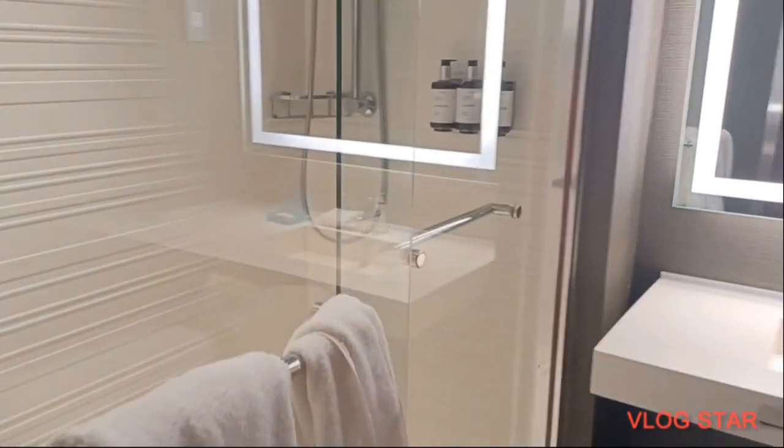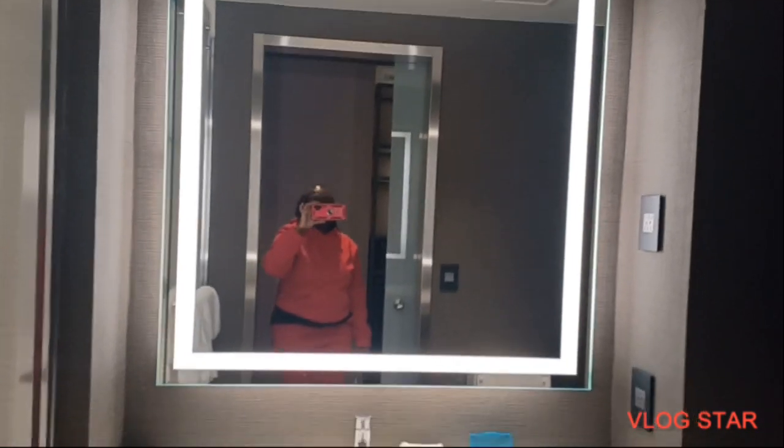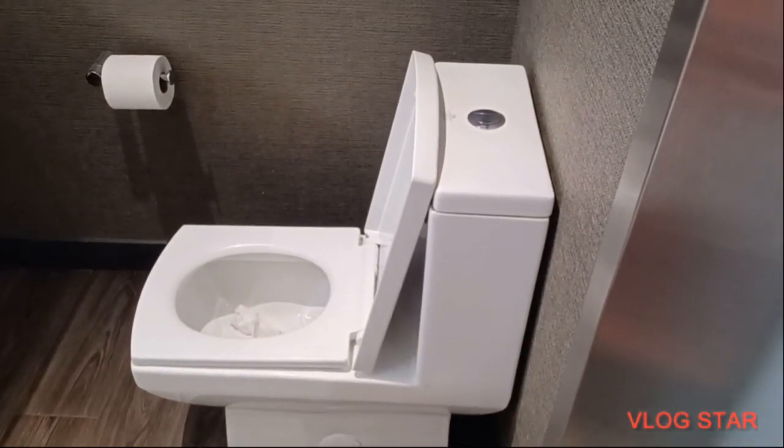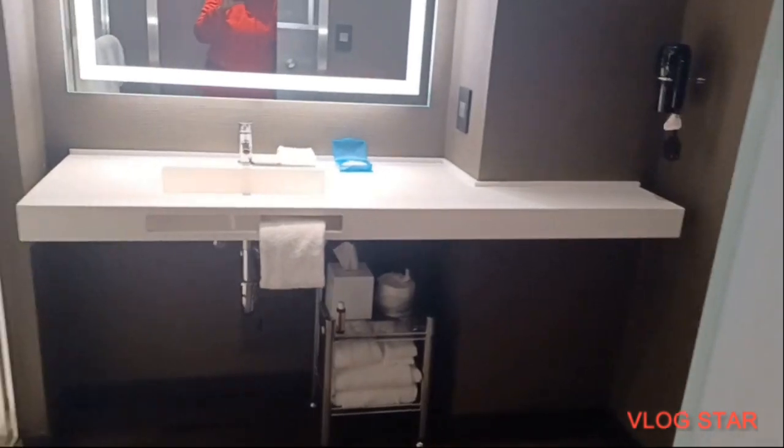All right, check out the shower. Yes, with the handheld. Nice mirror there. Little area here with some little amenities. Extra toilet paper, tissue. Look at the little fancy toilet. Okay. Got a nice little door here that closes shut.